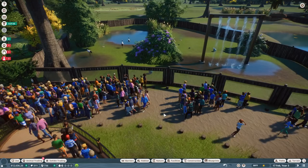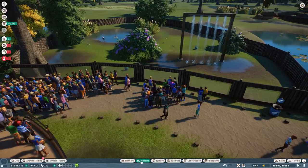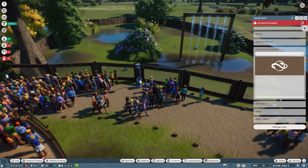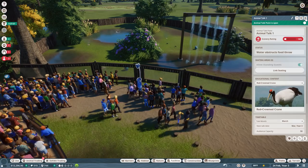And then let me go ahead and put in, let's see, facilities. We're going for education. So here's the animal talk point. We're gonna put it smack dab over here. Oh, that just scared that lady out of here. That's fine. Whoops. And we're gonna have them do talks about the red-crowned crane. It's a good idea. There we go.